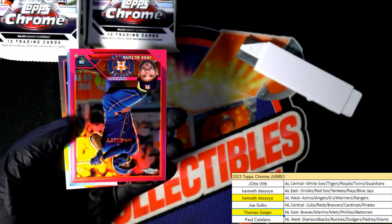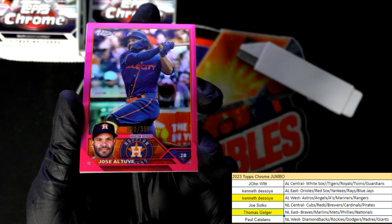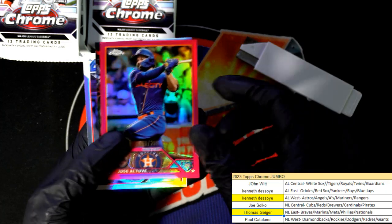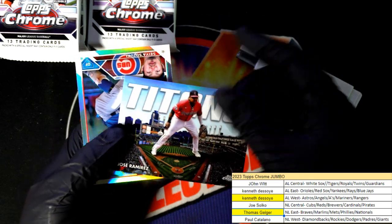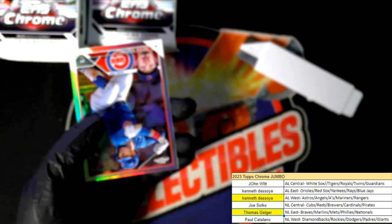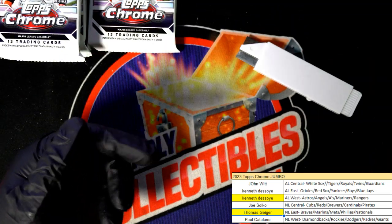Look at this parallel. Oh, right. Nice Astros parallel. So there you go, Kenny, with that parallel number 2399. Got a Titans insert there. That chrome.